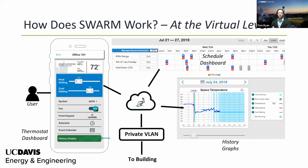The cool part is this is how you interact with the thermostat itself. You can change the temperature locally at the thermostat, but to get into the scheduling, to get into the equipment or any part of it, including locking the thermostat itself, if you have people who have differing opinions about what temperature the office should be, for example, this is where the technician or an administrator would change all those settings.